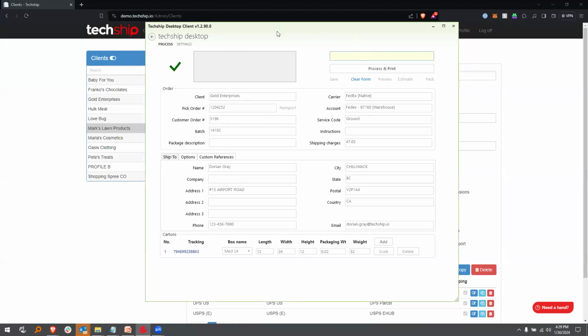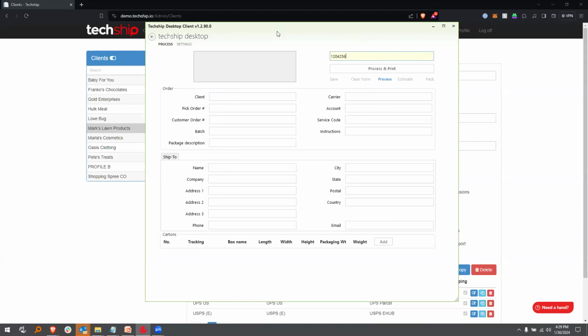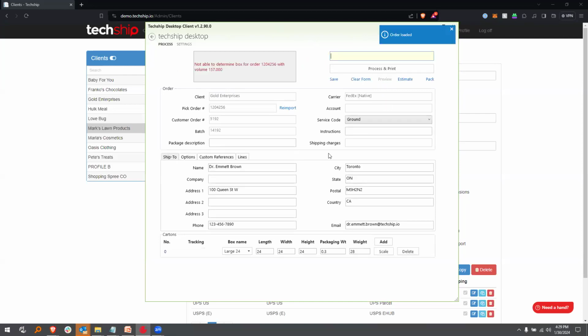If you go the slow lane, which you could perfectly do for different reasons, you could do something like this: scan the pick ticket, and instead of processing and print straight ahead, which does everything in one shot, you can preview. Okay. Preview is going to preemptively bring the order information to the desktop client. And from here, you're free to do anything additional that might be needed, okay?